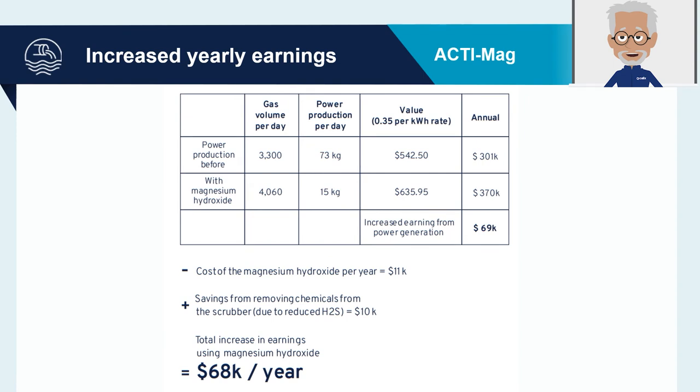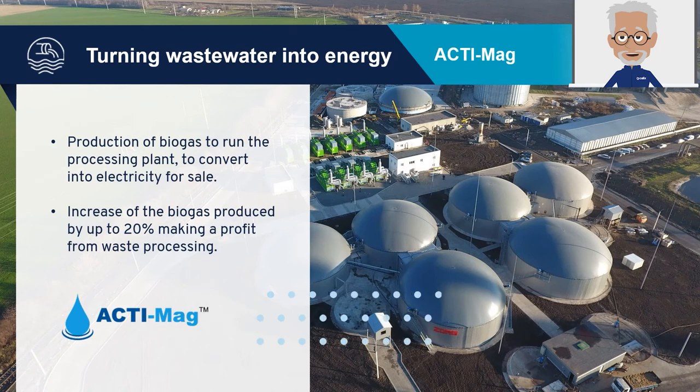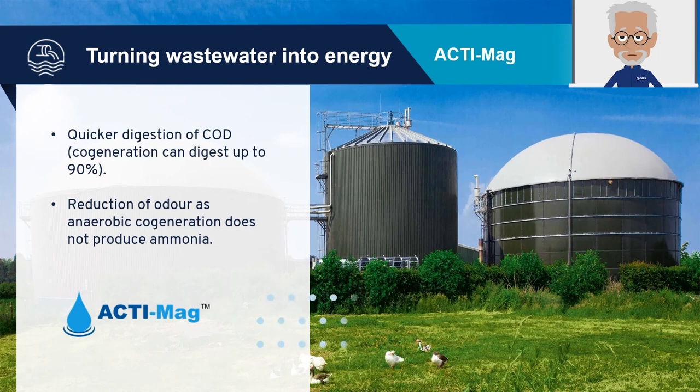Adopting Actimag in a cogeneration system can increase the revenue generated from the production of biogas, a renewable resource of energy that can be converted into heat or electricity. This is because the biogas produced can be utilized to generate electricity that can be used to run the plant, or can be sold to the local authority for additional income. In this case, we've seen a 20% increase in the profit generated from the biogas-fed power generation. So, not only are you improving the performance of your system, you are also making money while thinking about the Earth. But that's not the end of the story.